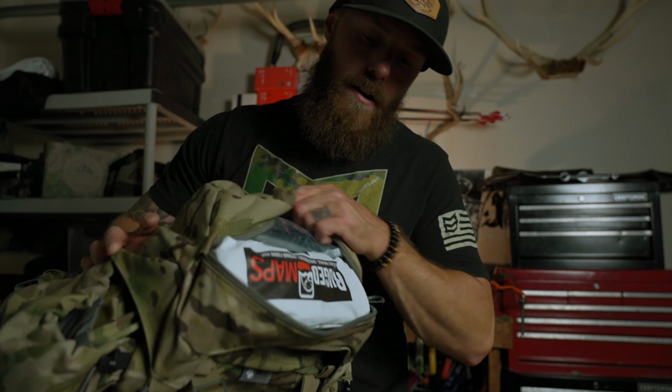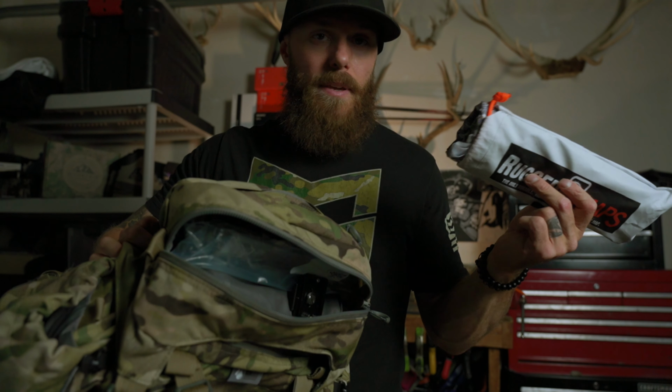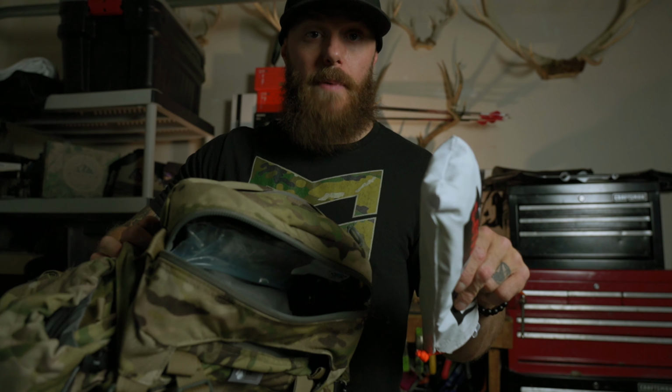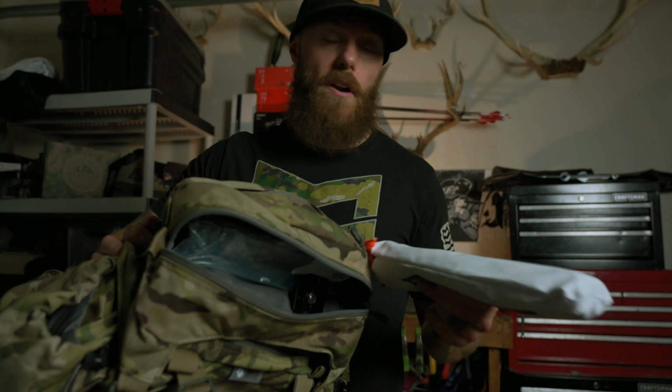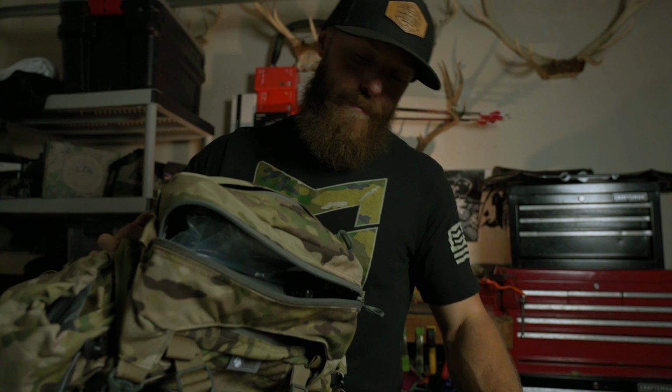This other pocket here, I keep a rugged map. I recommend keeping a paper or fabric map in your bag because you never know when your GPS batteries might die or it might short out. Who knows what can happen? Electronics fail, but having an actual map in your bag can be a lifesaver. You never know when you might get an emergency situation where you'll need that.